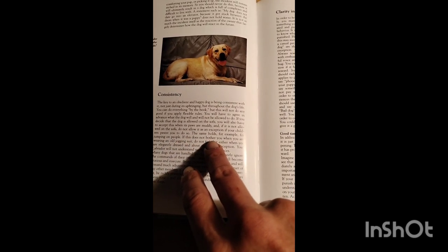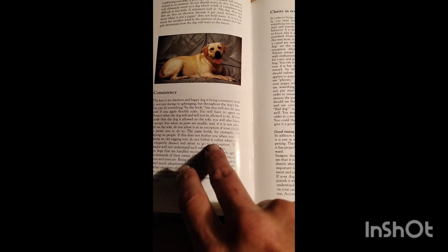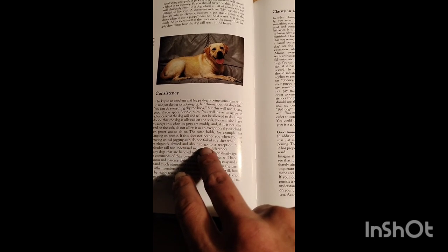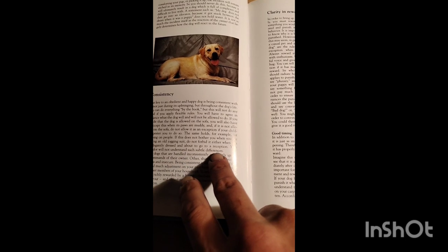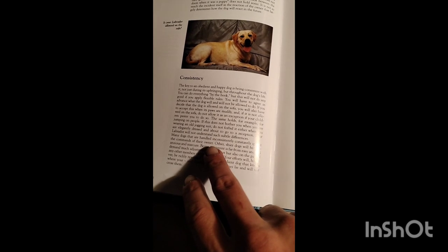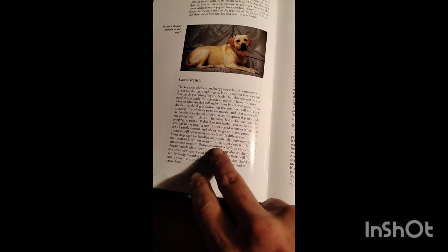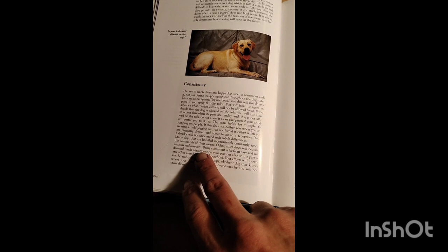The same holds, for example, for jumping on people. This does not bother you when you are wearing an old jogging suit. Do not forbid it either when you are elegantly dressed and about to go to a reception. Your Labrador will not understand such subtle differences. Many dogs that are handled inconsistently constantly ignore the commands of their owner. Otherwise, other dogs will become anxious and insecure.